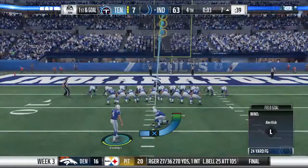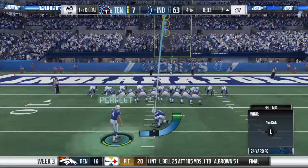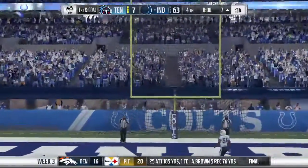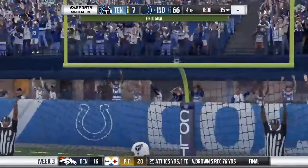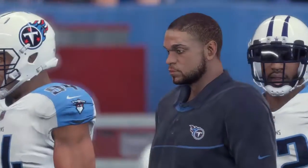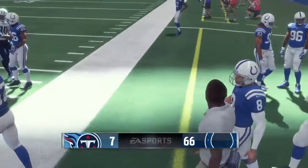Oh, now look at this. They're lining up to add 3 more, little insult to injury here late in the game. From the left hash, a chip shot here. And the kick is good. So you wonder how this one might be remembered the next time these two teams meet. But until then, this game's over.